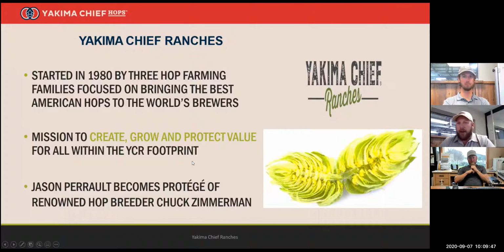When you're making your beers with Simcoe or Mosaic, and your customers recognize those hop brands on your beer, that's that value we're talking about. There's intrinsic value created in these novel varieties. That value is then grown and protected through our Footprints program and ultimately through the Yakima Chief supply chain, all the way through production and then getting the hops to your brewery. It's really about creating, growing, and protecting that value all the way through the supply chain.